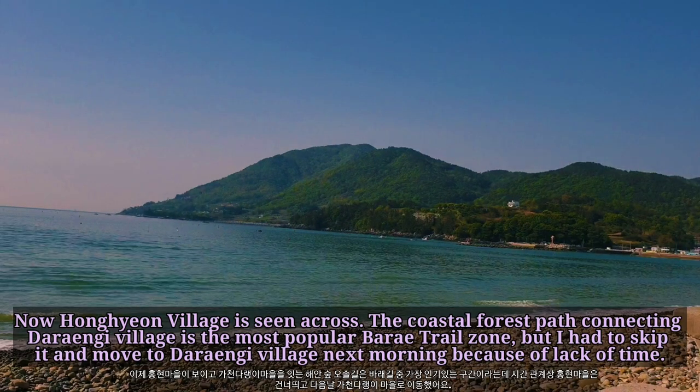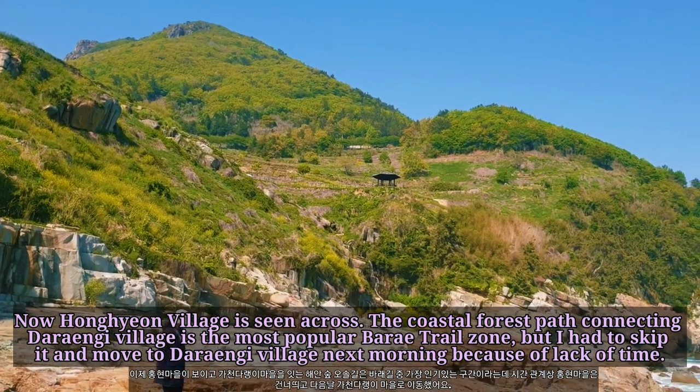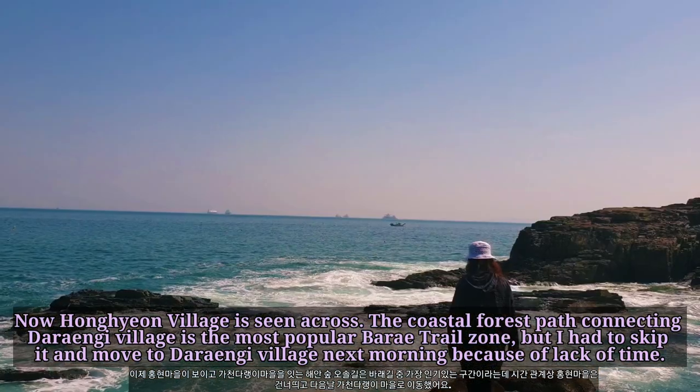Now, Woncheon Village is seen across. The coastal forest path connecting to Daraengi Village is the most popular Barae Trail zone. But I had to skip it and move to Daraengi Village the next morning because of lack of time.